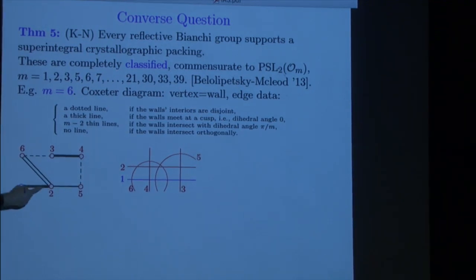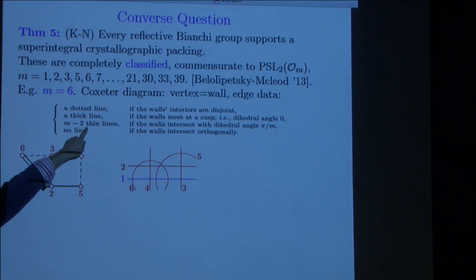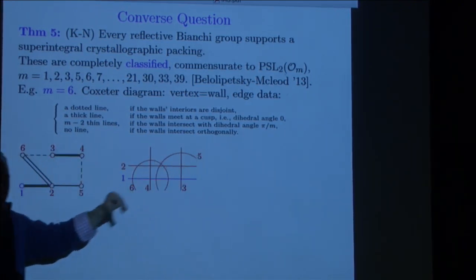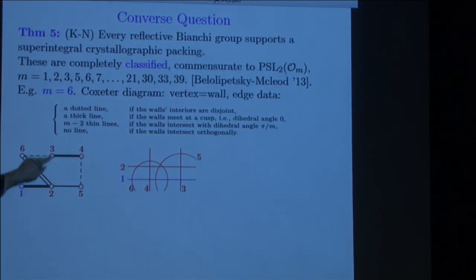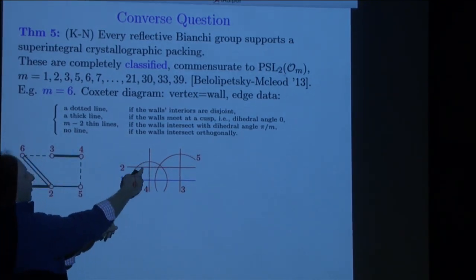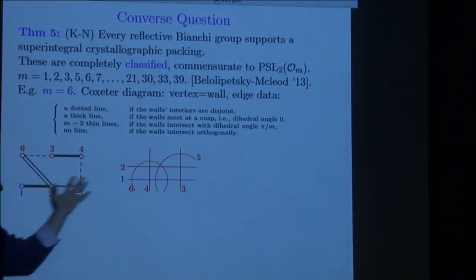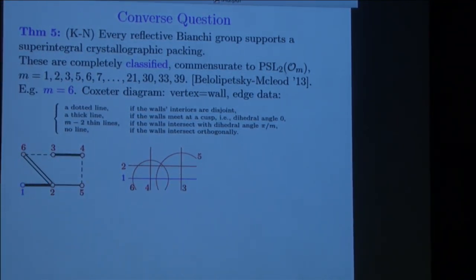6 and 2 meet at two lines. If there are m minus 2 thin lines, then the walls intersect at dihedral angle pi over m. So if there are two lines, then m is 4. So 6 and 2, that's this angle here, is pi over 4. And so on. So this data will determine this set of walls.